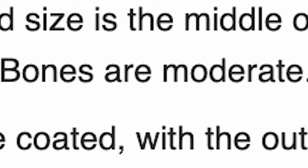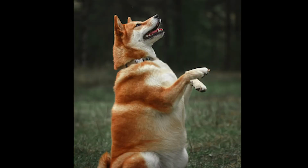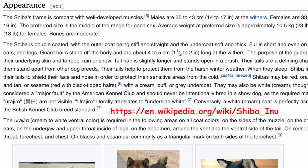Bones are moderate. What does that even mean? The Shiba Inu is double coated, with the outer coat being stiff and straight, and an undercoat. Yeah, they're thick, bro. They are very thick. Look at them. They're so cute. I'm not gonna read everything here because that would be boring. You could just go to this Wikipedia site.